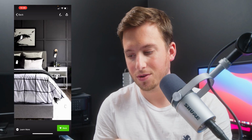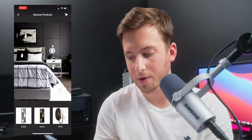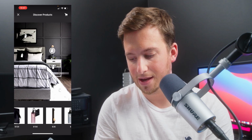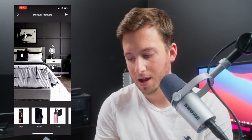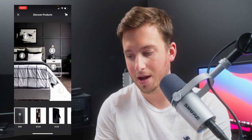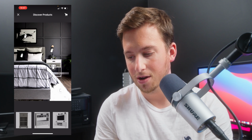And you'll see all these little tags hanging. And if I tap on that, it's actually going to bring up the products that are used or ones very close to it in that style directly. You can see the prices right from there. And if I wanted to go in and actually buy this, boom, I can buy it and basically copy this exact room just by clicking on the tags here.